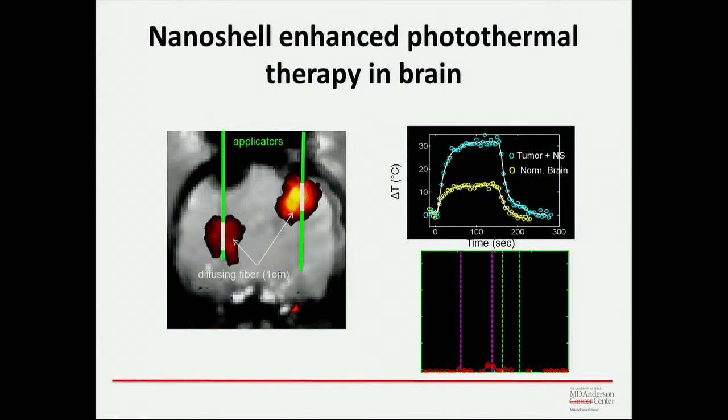Administer them IV, wait a day or 12 hours. Both of these lasers are going at the same power, so you can see there's a little bit of heating here, but not much, whereas in the area where the shells were in the tumor, you get a lot of heating. So the normal tissue may go up a few degrees, and you get significant heating where the tumor is.